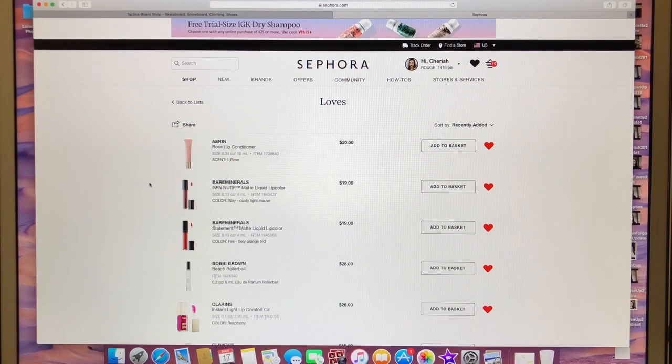Then there is the Bareminerals Gen Nude Matte Liquid Lip Colors. I'm almost finished with my one in Slay. This is Slay right here. The Gen Nude line is the many various neutral and nude lip colors. I really like these. They're very comfortable, and I'm definitely repurchasing another Slay.